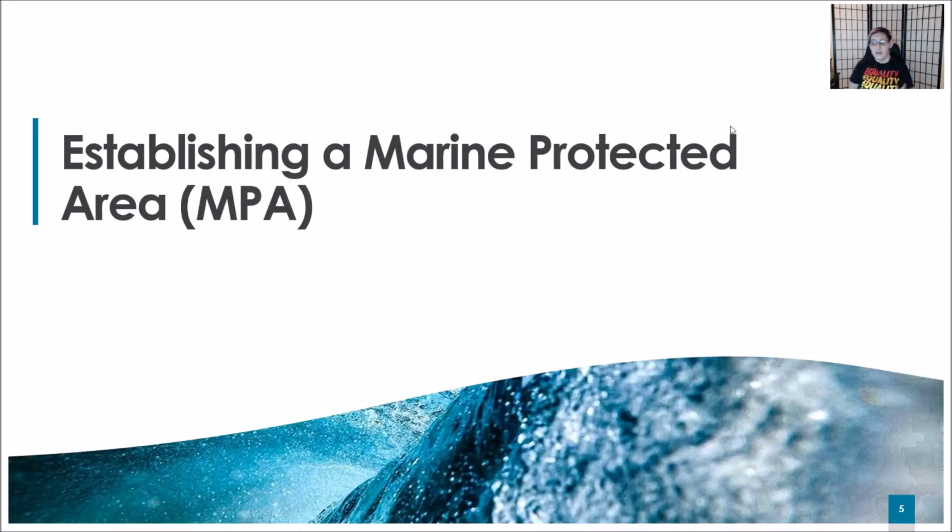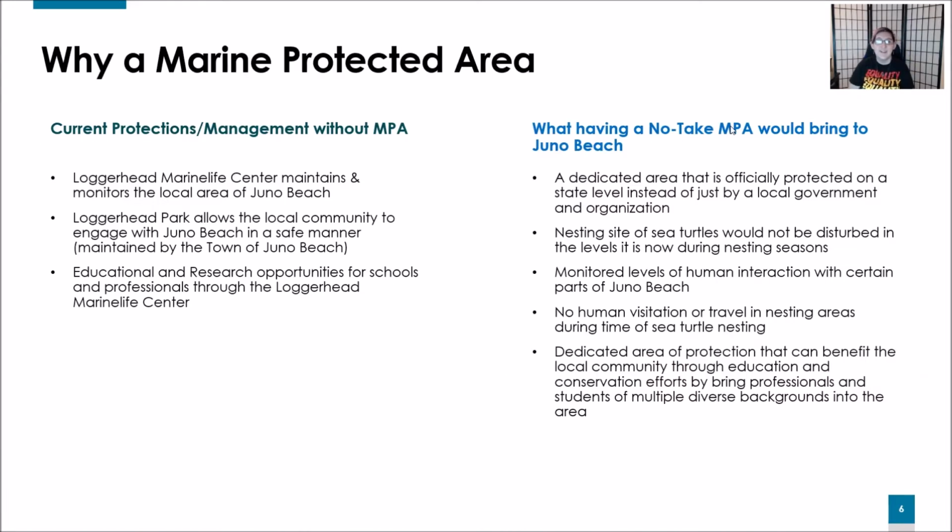Establishing a marine protected area is the main goal of this project. Why a marine protected area in Juno Beach? Well, currently, the protections and management without an MPA are basically only the Loggerhead Marine Life Center through their maintenance and monitoring of Juno Beach and their conservation and research. There's also Loggerhead Park, which allows the community to engage with Juno Beach in a safe manner. That was established by the town of Juno Beach, but it doesn't really protect the area and the turtles, it more so just provides awareness.